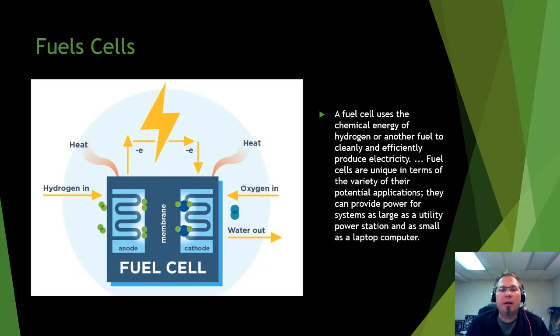Another type of renewable energy is what's called a fuel cell. It uses the chemical energy of hydrogen or some other type of fuel to cleanly and efficiently produce electricity. Now, the beauty of these is they're very scalable. What that means is you can do something as large as a utility power station or something as small as a laptop computer. Now, what you have here is, in this case, hydrogen coming in, and based on the chemistry of this, you're going to have some heat given off, and you also have oxygen coming in on this side, and that chemical reaction in here creates an electric current.